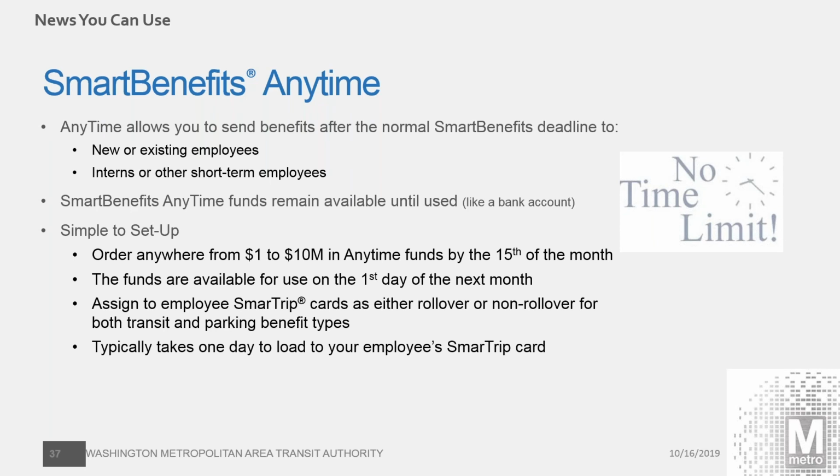The good thing about them is if you forgot to enroll an employee, or you made an error on the type of benefit that you gave them, say you meant to give them parking in addition to transit, but you only gave them transit, you can give money out of that bank account, if you will, and put it onto an employee's card outside of that Smart Benefits opening period, and it takes 24 to 48 hours for them to receive that. You can even assign the benefit as a rollover or a non-rollover benefit.